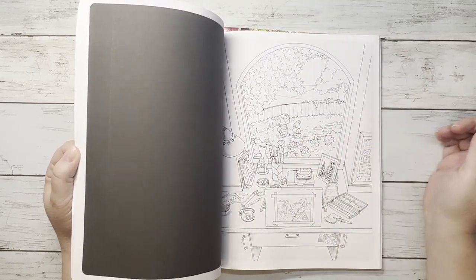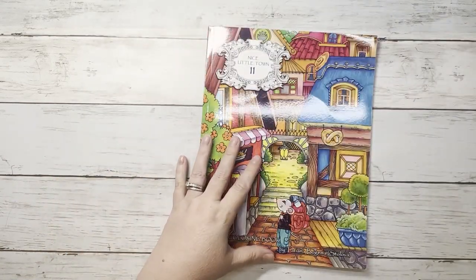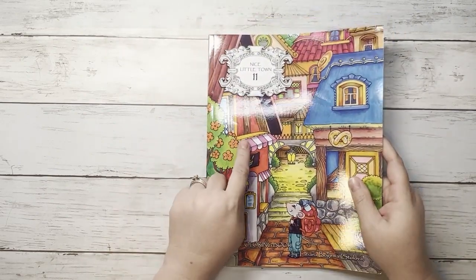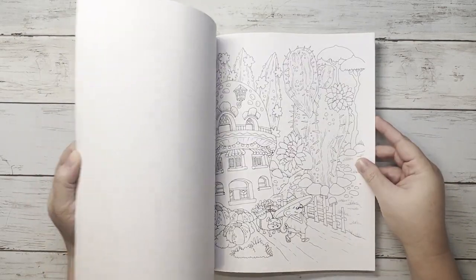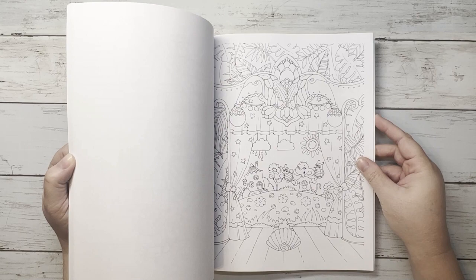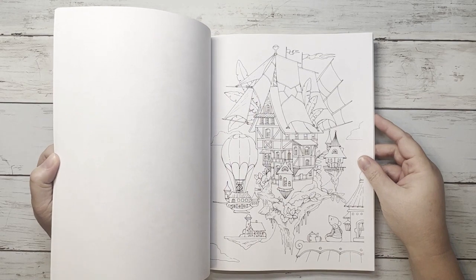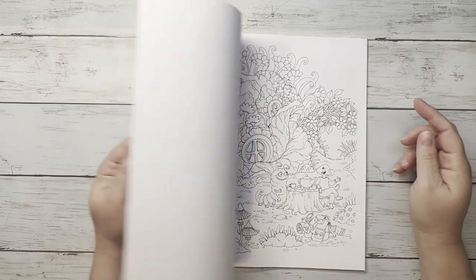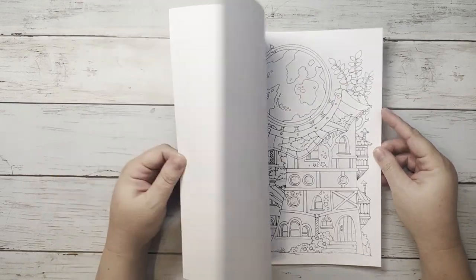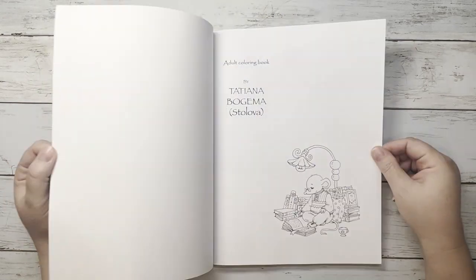Look, little gnomes. So this is Nice Little Town Interiors by Tatiana Bogumilova. And then I did not have number 11. So here is Nice Little Town 11. So cute. He's giving a puppet show. I love this. Oh, it's a map of the world. So that is number 11.